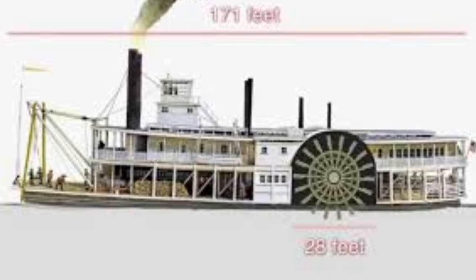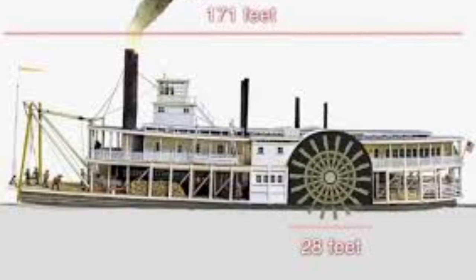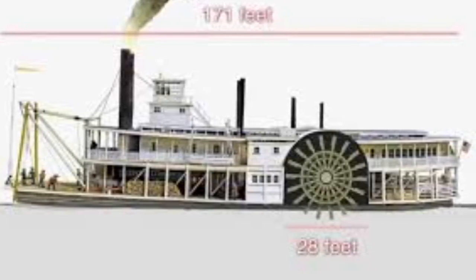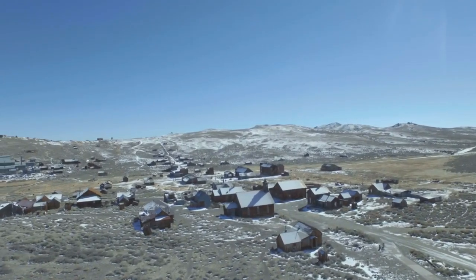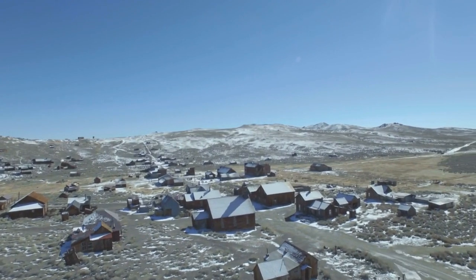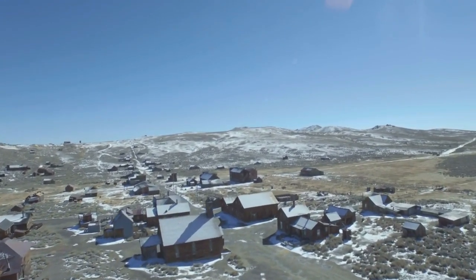The Arabia was a side-wheeler, powered by steam engines that turned massive paddle wheels on either side of the boat, propelling it upstream against strong currents. It could carry up to 222 tons of cargo and passengers, making it a vital link between the bustling city of St. Louis and the frontier towns of the Missouri River.